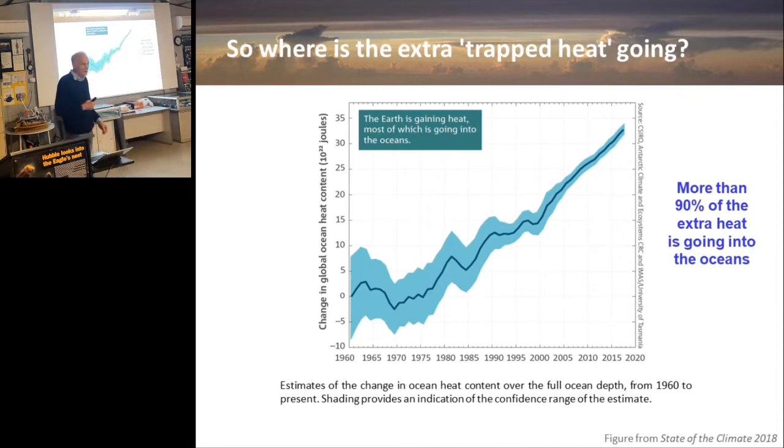The downside of it is that as the oceans store that enormous amount of heat, if we then reduce the burden of greenhouse gases and want to bring temperatures back down, there's enormous thermal inertia in the ocean. It will take decades or centuries for the oceans to cool down.